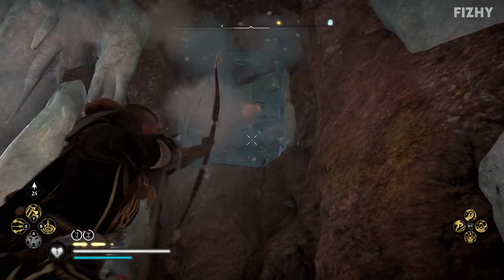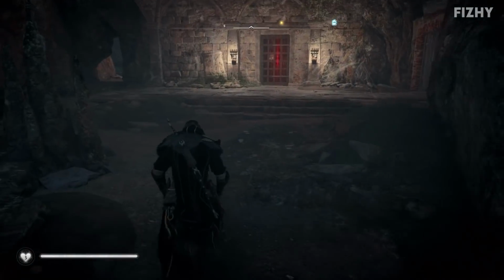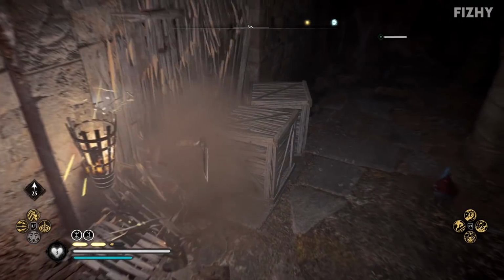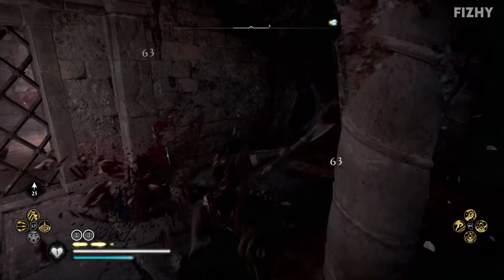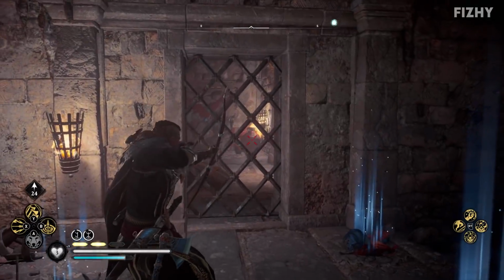Many may not notice the sheet of ice you can smash. This will bring you to a door that is barred on the other side. First, smash through the wooden door to the right, and then smash up a piece of wood that's covering a window. Why are there aggressive chickens down here? I have no clue. Once the murdered chickens are dealt with, you will see explosive pots you can shoot.